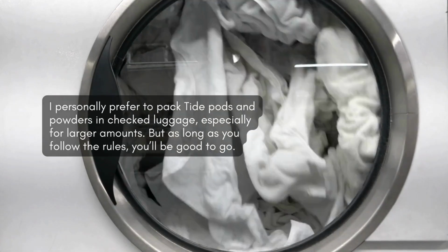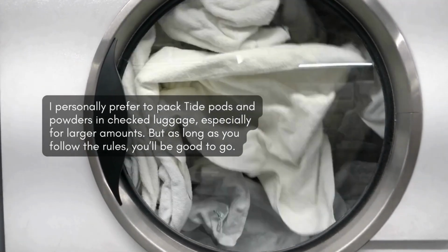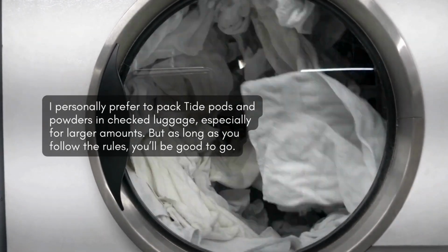I personally prefer to pack Tide Pods and powders in checked luggage, especially for larger amounts. But as long as you follow the rules, you'll be good to go. Hope this clears up your questions about packing Tide Pods and laundry detergent for your flight.